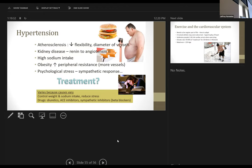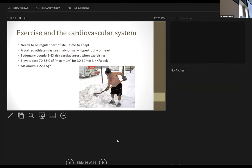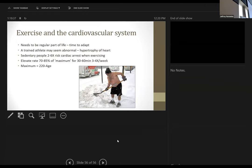All right, last slide, exercise. You guys know that obviously exercise is good for you, and in my last lecture I talked about target heart rate and stuff like that. But why is it that people die shoveling snow? Exercising is good for you, yes. You don't want to be sedentary and then suddenly run a 5K. That puts a huge stress on you.